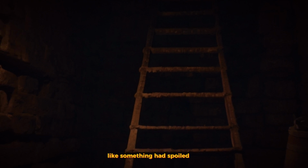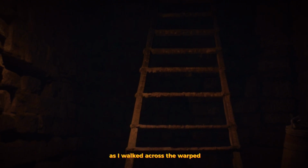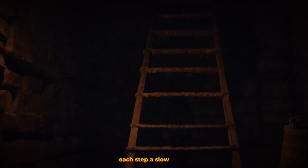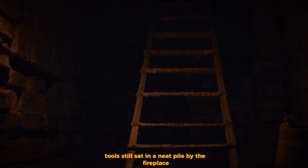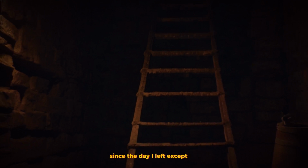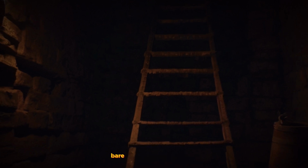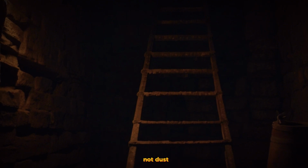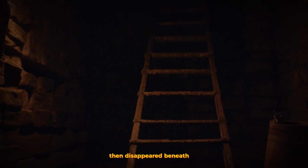Inside, the air was heavier than I remembered. Not musty, worse. Sour. Like something had spoiled and been left to rot in the walls. My boots echoed as I walked across the warped floorboards, each step a slow protest. The tarps I'd left over the furniture were untouched. Tools still sat in a neat pile by the fireplace. It was like the house had been frozen since the day I left. Except one thing had changed. The footprints were back. The same small, bare ones, but now they were tracked in mud, not dust. They weaved down the hallway into the dining room, then disappeared beneath the floor.